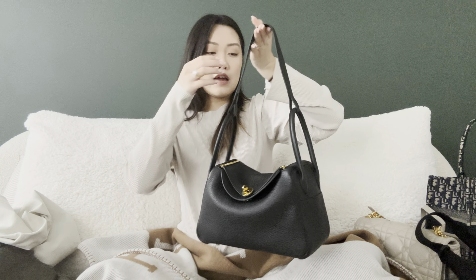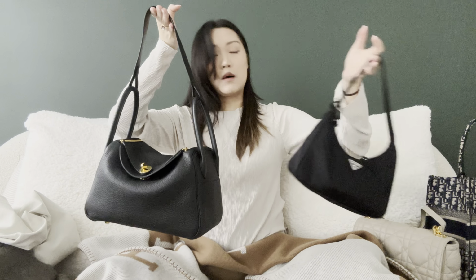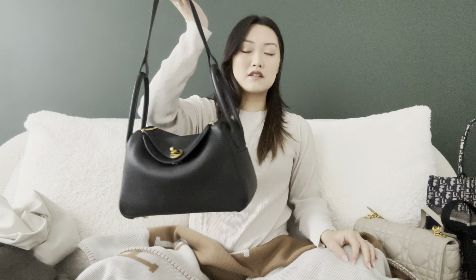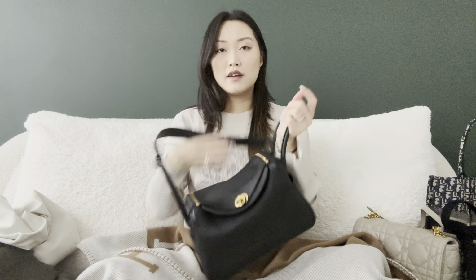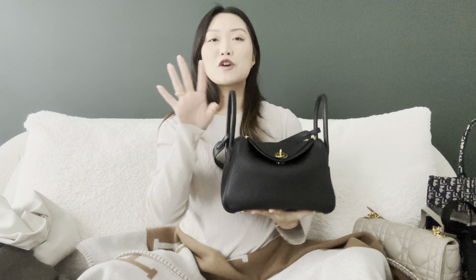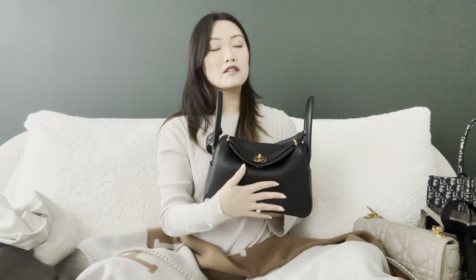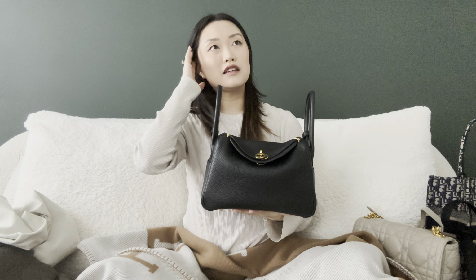I actually just went from this to this a couple of days ago, because this was getting a little too heavy for me, and I'm almost in my third trimester and I just can't breathe. But if you're ever offered any type of Lindy, the 30 is kind of big. The 26 is a good size for me. Again, I'm 5'3", but if you're ever offered a Lindy, just go for it.